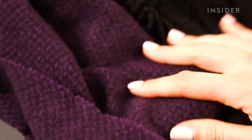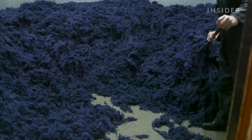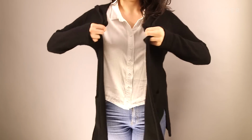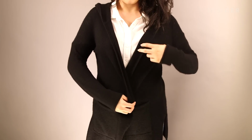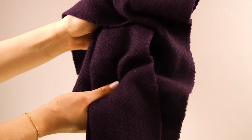Although cashmere is a delicate fabric, if cared for properly, it can last you a lifetime. So next time you're wearing your favorite cashmere scarf or sweater, you'll now know what makes this material so unique and luxurious.